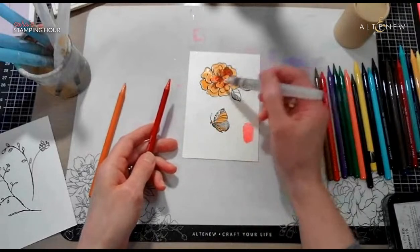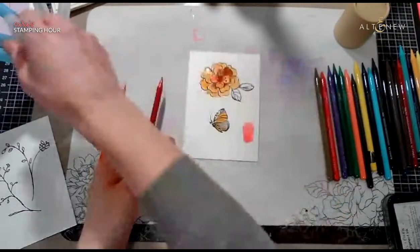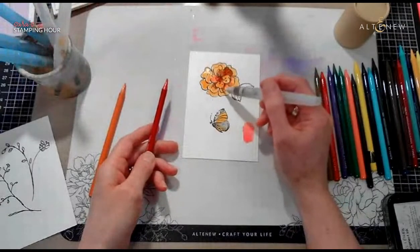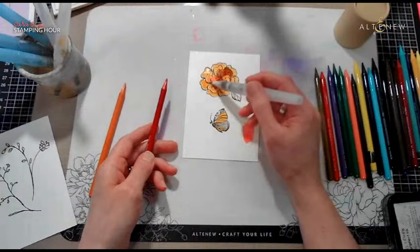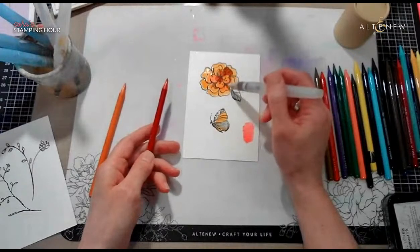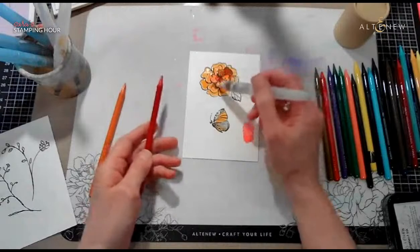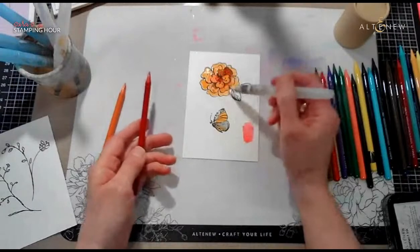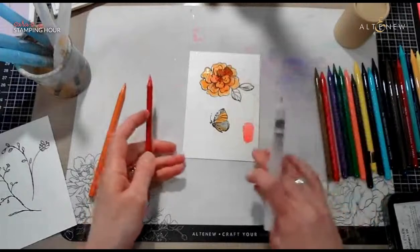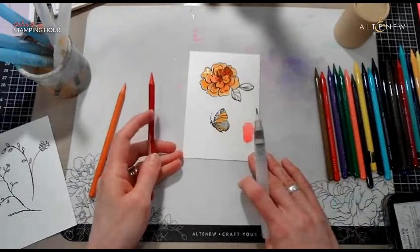And of course, you can do as much or as little as you want. You just want to pay attention to whatever kind of cardstock you've got. If it's starting to rebel against you, maybe it's too light of a cardstock weight, but watercolor cardstock or something like a mixed media cardstock will do the trick really nicely. Okay, so I've got some nice color on here.